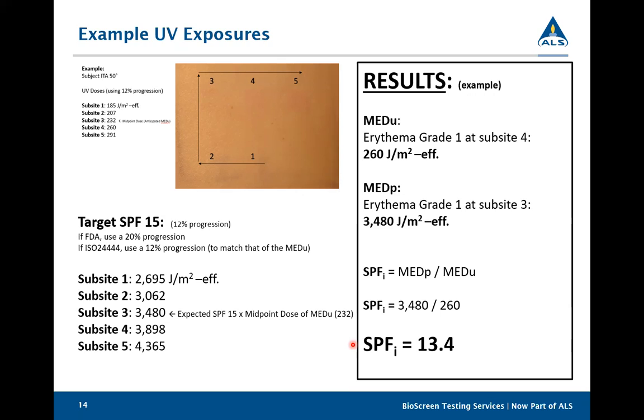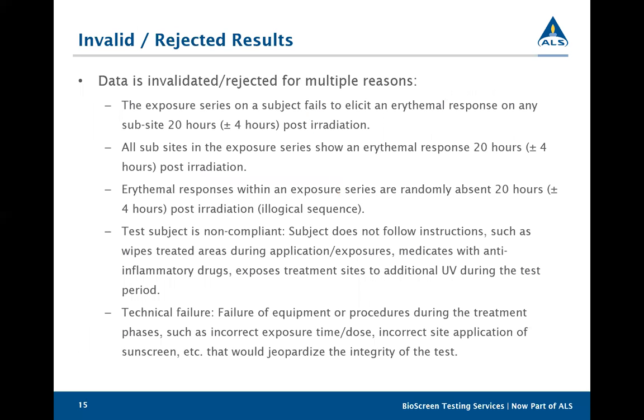If for some reason the sample is not meeting the target SPF 15 value that you're interested in claiming, we could stop testing at any time and we can discuss options of retesting maybe a new sample later on. So that was a very nice example of a very simple test.